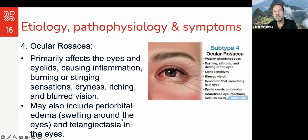The last category is a nasty one, ocular rosacea. It affects the eyes and eyelids. It can cause chronic inflammation, burning and stinging, dryness, itching, and blurred vision. It may also include periorbital edema, swelling around the eyes, and even telangiectasia in the eyes, so little blood vessels in the eyes as well.